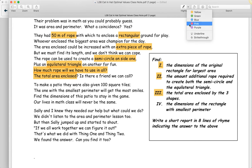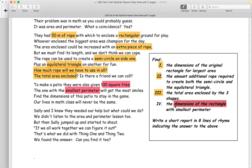Now I'm going to change the highlighter to pink, and now we've got 100 square tiles, and you want the smallest perimeter, and you just need to give the dimensions. So what are the dimensions of this rectangle? And so what I'm going to do now is pause, and I'm going to draw some shapes of what this will look like, just to give you better direction on how to create this, and exactly what would need to be submitted.